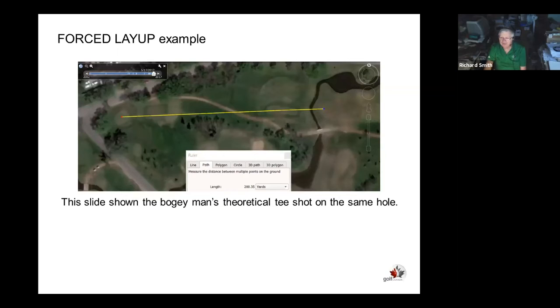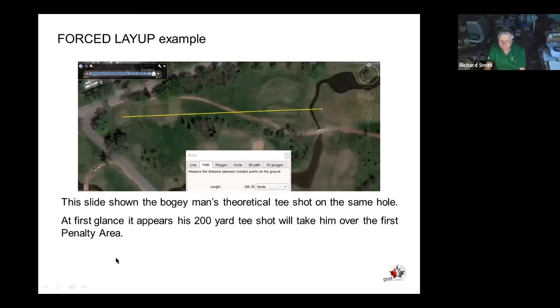So let's turn our attention to Bogeyman's theoretical tee shot on that same hole. Now we've obviously zoomed in here. You only see it from the tee to the first little penalty area. So at first glance, it looks like he might carry that penalty area. But no.